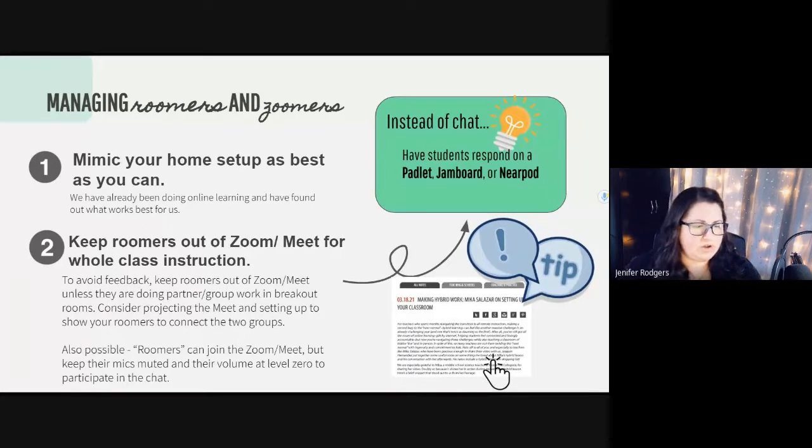If you have the people in the classroom on your Zoom or Meet at the same time, they would need to be muted and, very importantly, have their Chromebook volume completely off, because otherwise you're going to get a lot of feedback. So if you do have your roomers online, they have to have their volume all the way off and their mics muted. The only real reason for this during whole class instruction would be for them to interact with the chat. Now, if you don't want to do that, that's fine. There are other ways that students can interact with each other aside from the chat.